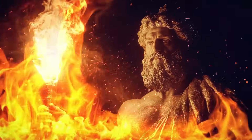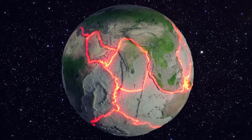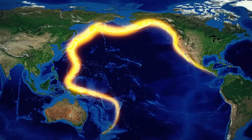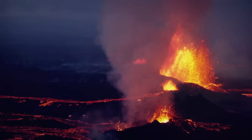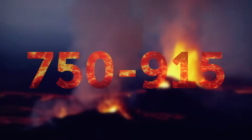By the way, the word volcano comes from the Roman name Vulcan, which was the Roman deity of fire, and they often happen at the meeting point of tectonic plates, which are the pieces of the Earth's surface that fit together like a jigsaw puzzle. The so-called Ring of Fire, located in the Pacific Ocean, is the world's danger zone when it comes to volcanoes. It contains between 750 and 915 active volcanoes.